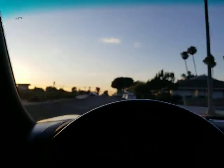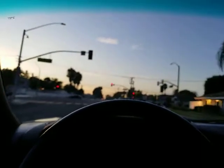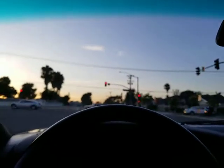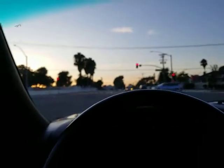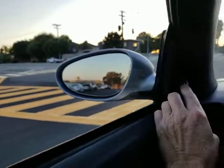Drives perfectly, nice and straight. It shifts very nicely. The clutch is brand new, and the driveline in this car is in excellent shape. It doesn't make any noises or hums or whines or anything like that. It's just a really good car. I think this car is a great car if you want to buy a 996. It's all there. It's got everything. Everything's in order.